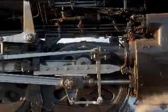I'm standing in front of the wheels just to show you how big they are. It takes a lot of steam power to make it all work.